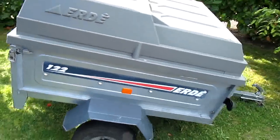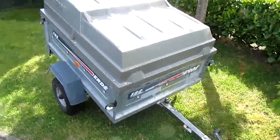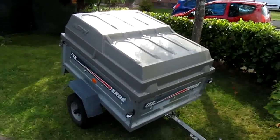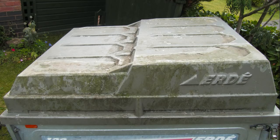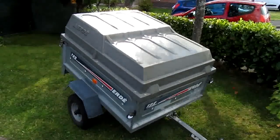Well, jet washers are my new favourite toy. Just ate through years of being stored outdoors. That's pretty much showroom condition again now. Now we've got a clean slate to work with, it's time to get on with the fix.